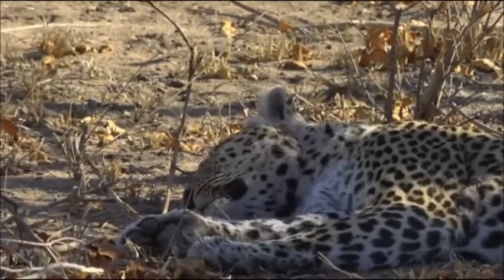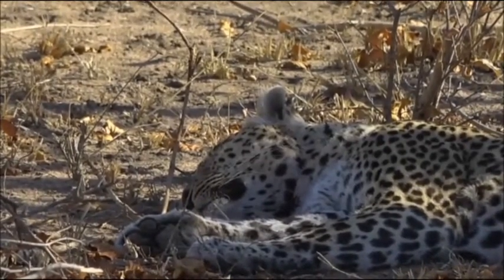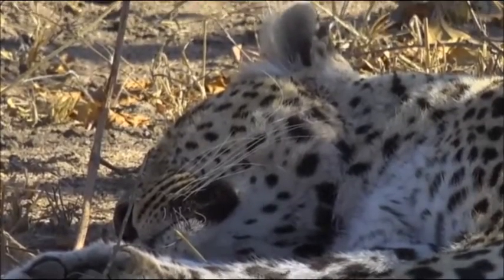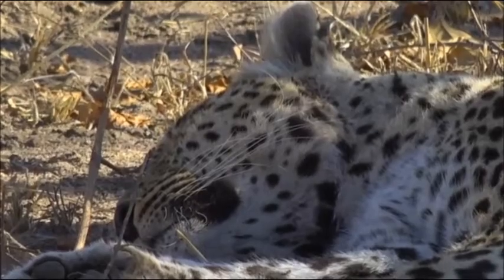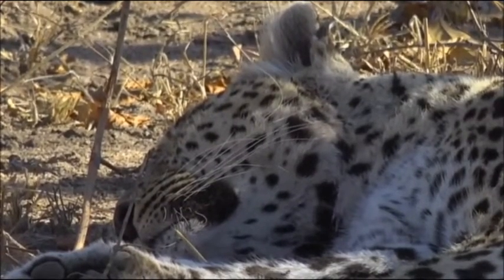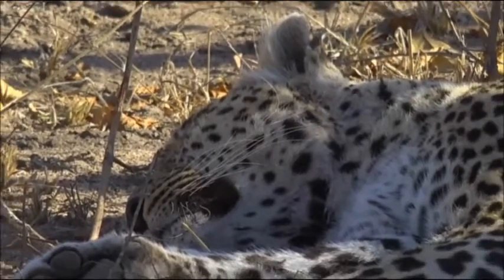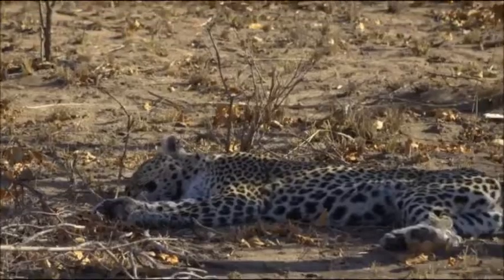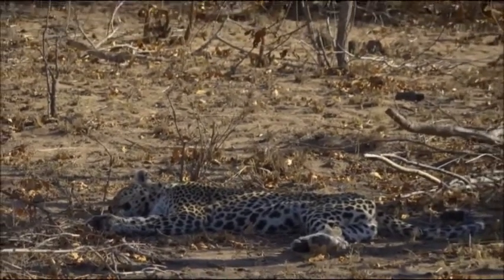And she is absolutely passed out, fast asleep. Just the twitch of her ears and her panting breathing gave her away. You can see the flies fluttering around and her paws resting carefully and neatly.